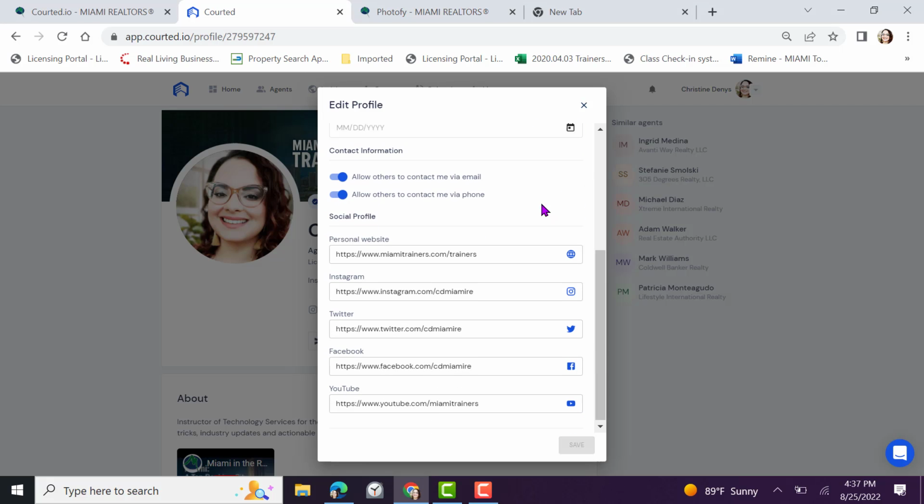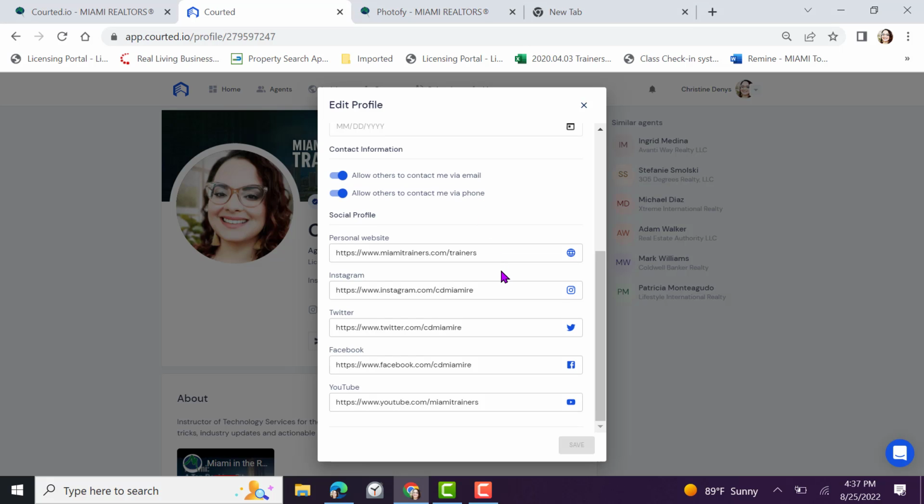And then as I continue to scroll down, you want to make sure that these are toggled on so it allows others to contact you via email and via phone. We don't want to miss any of those referral opportunities. As you scroll through here, input your information such as your website, Instagram, Twitter, Facebook, and YouTube. When you're done, you can save the changes on the bottom right-hand corner. Let me exit out.